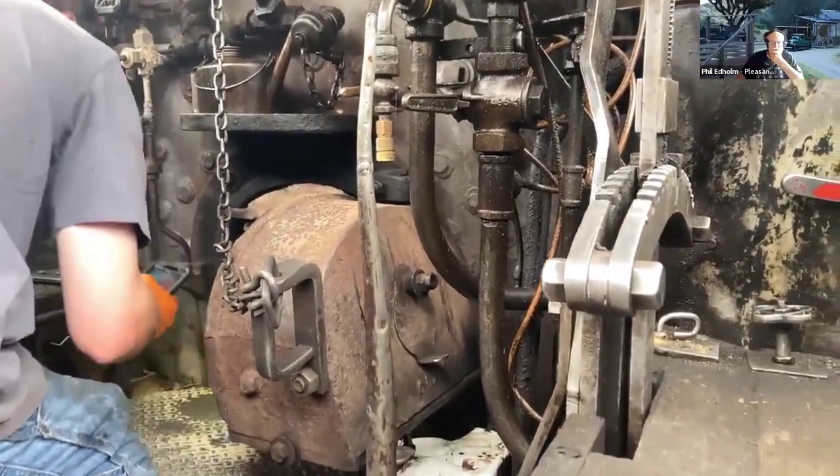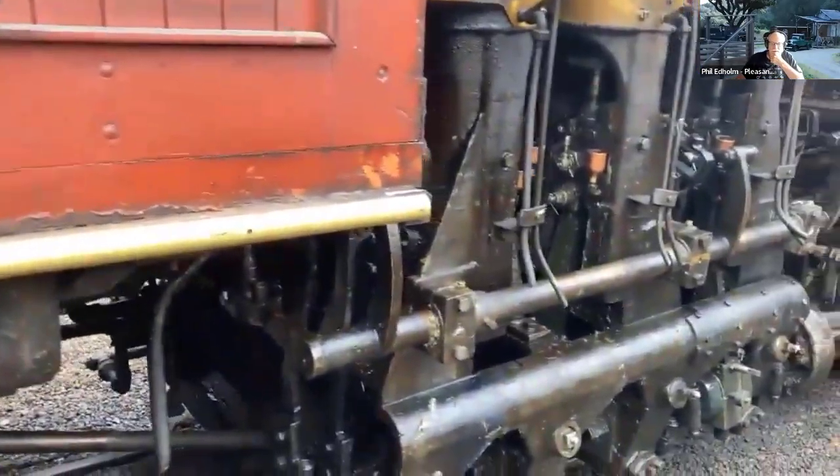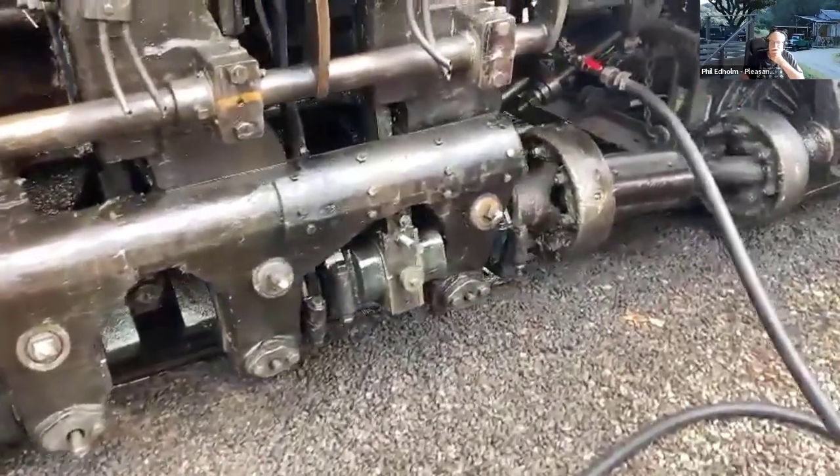This is him actually lighting it off, getting ready to fire it up. And you notice now the natural gas hose is attached.